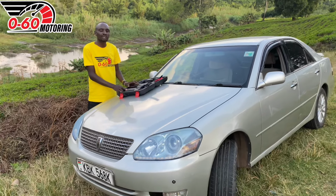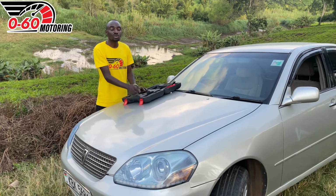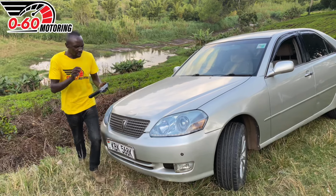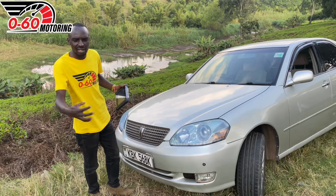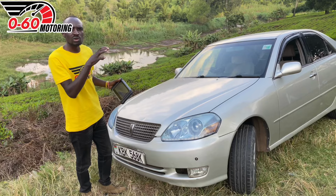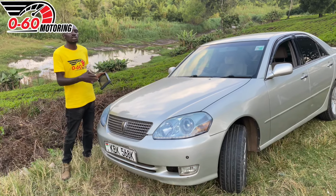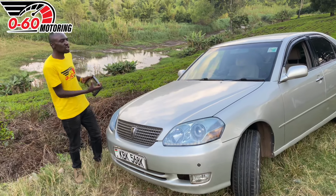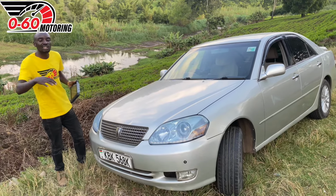This one is actually a very powerful machine, and it can scan up to 2024 models. It can scan even Scanias. When you are using this computer for diagnosis, it is going to extract any problem that the car has which is underlying. The car may seem fine now, but after a while, it may actually bring out problems. So the importance of doing machine diagnosis is that it's going to extract and give you some insight on how the car looks like in the near future.